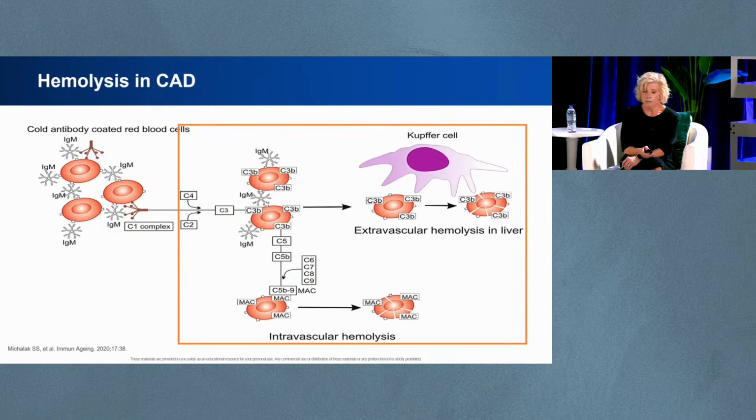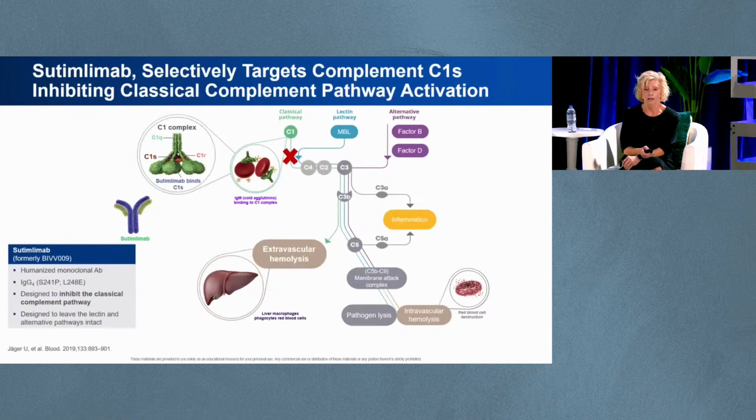The hemolysis, as we talked about, is really driven by complement. It's driven by activation of the classical complement pathway to generate C3b, which is responsible for the extravascular hemolysis. And then certainly in exacerbations or flares, you're going to get intravascular hemolysis as well. So sutimlimab is FDA-approved therapy.